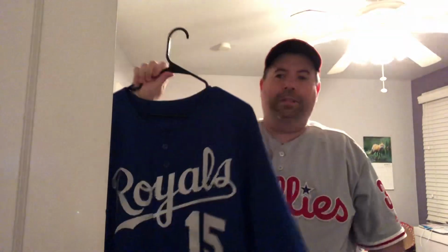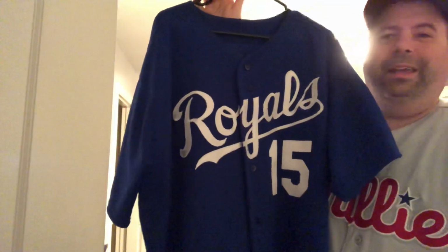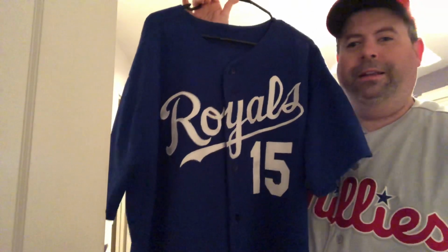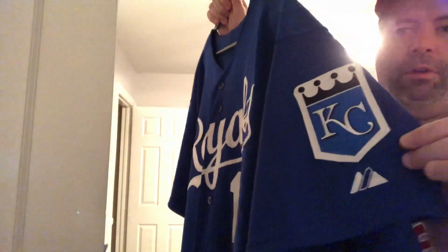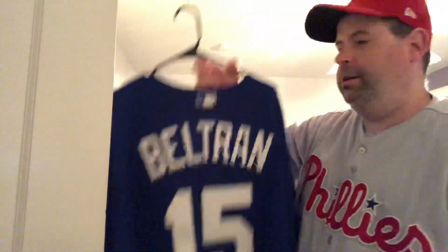All right, this man got in a little bit of trouble. He cannot be the Mets manager because of the cheating scandal with the Astros. But this is Carlos Beltran, his Royals jersey, the blue alternate jersey from that time. Beltran 15 on the back.